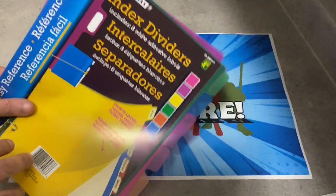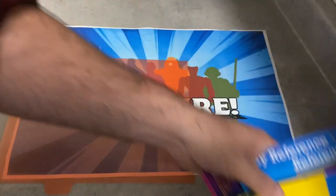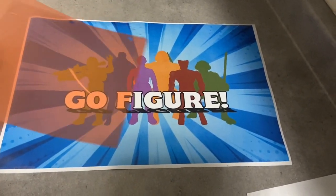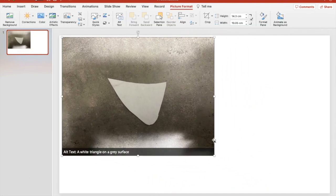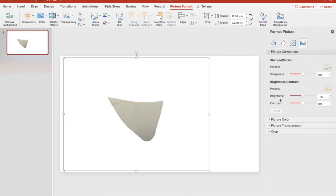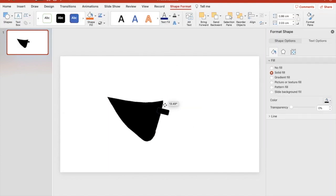Now, as far as material, I went to the dollar store, found these translucent dividers, and found an orange one. I thought that might be a pretty close match for the orange of the windows that were in the Batmobile already. So now we're going to go into PowerPoint and make ourselves a black and white version of this template, and put some tabs on it, and then import that into the Cricut design space and cut it out.